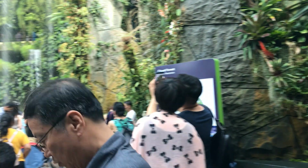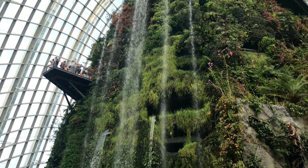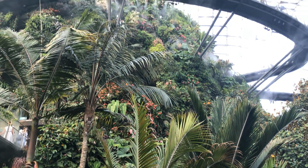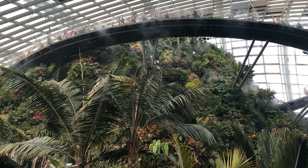Our next stop was the Cloud Forest, which also required paid tickets. It is a towering vertical garden with water falling from the top and mist surrounding the plants. It felt like we were in the enchanted forest of the Moors from Disney's Maleficent.